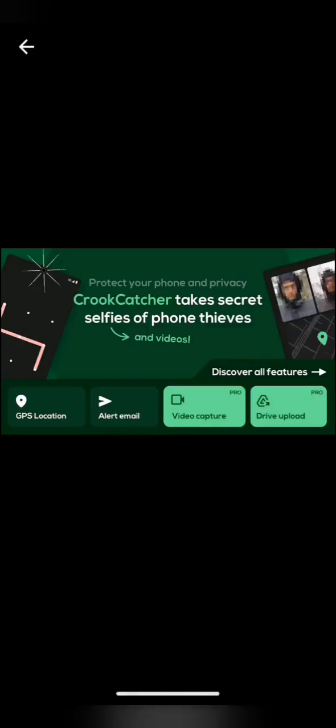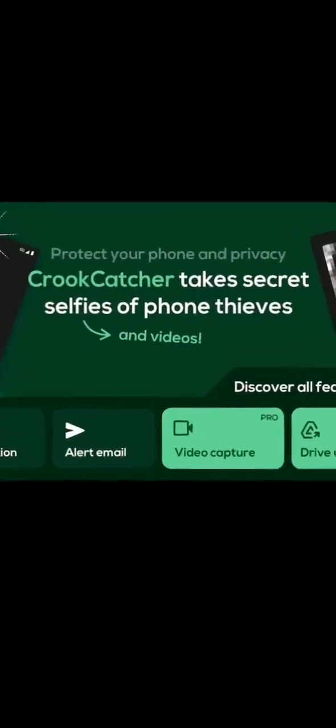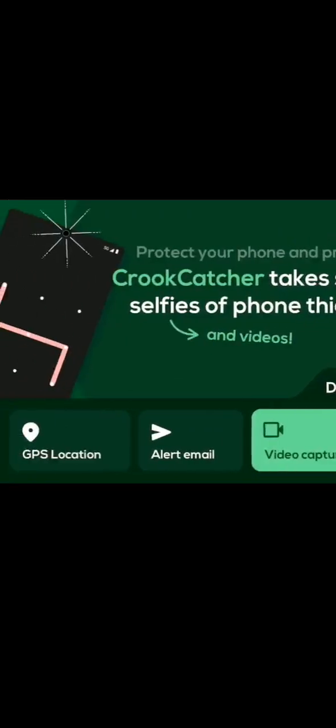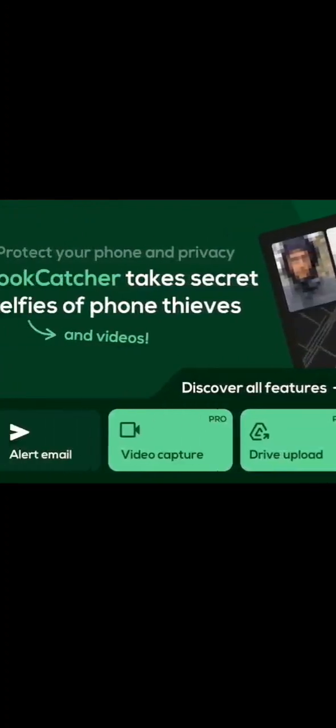Okay, let's unpack that free tier, because for a lot of people listening, that's going to be the first line of defense they consider. What's in the package? So that single failed attempt triggers three things, almost instantly and silently. Silently, so the thief doesn't know. Exactly. First, it snaps a picture using the front-facing camera. Gets a photo of whoever's holding the phone. Okay, that's big. What else?